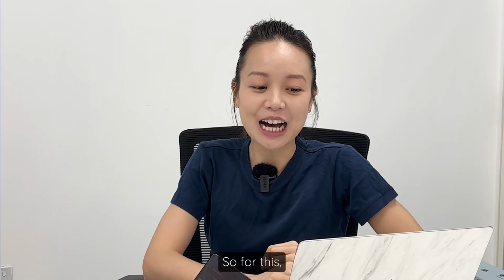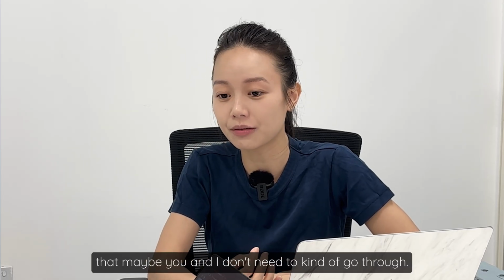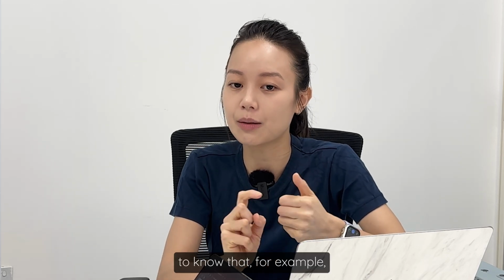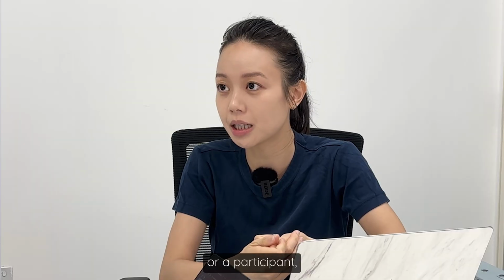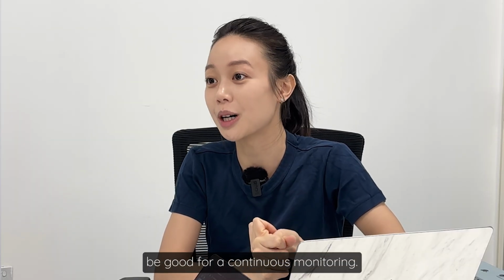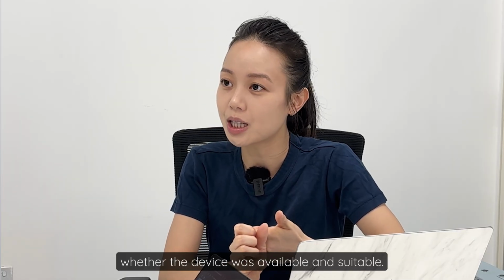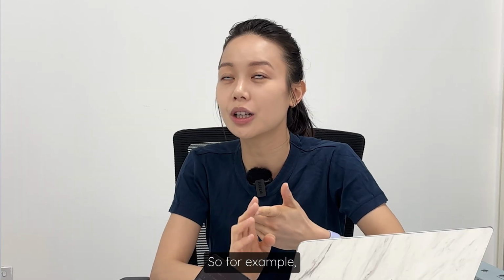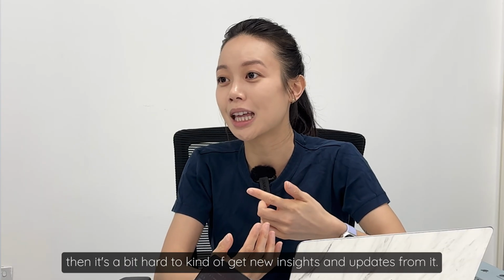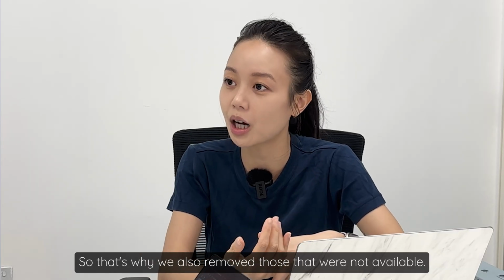Yeah, exactly. This is the more complex part that maybe you and I don't need to go through. But for a clinical research team, if you want to measure a patient or a participant regularly and continuously, you need something that is good for continuous monitoring. Our other criteria was whether the device was available and suitable. For example, if a device was discontinued or the model's not produced anymore, it's a bit hard to get new insights and updates from it. So that's why we also removed those that were not available.